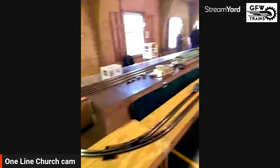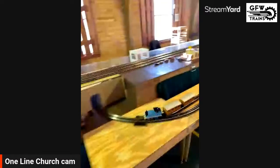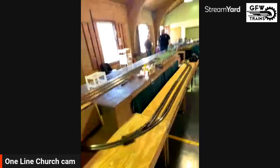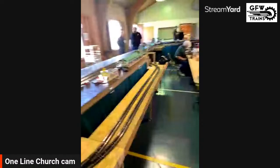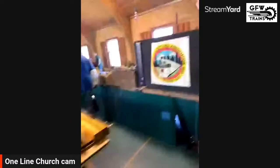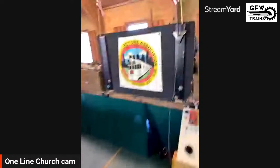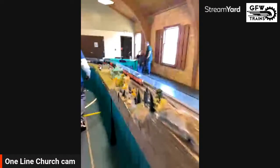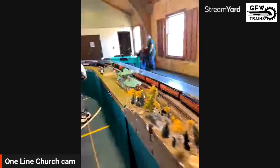Come to the church, see the church here. Beautiful, beautiful church in Wheaton, Illinois. One Line Church, Wheaton, Illinois. I don't know the address right off the top of my head, but if you want to come, our modular group will be here until 4 p.m. today. And then we're going to start taking stuff down. But we'll be operating trains, having a lot of fun. Love to see some of you guys here if you're in this area.